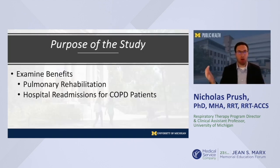So why the study? Why are we here? Why have we done this? And what's the point? Well, number one, I don't think many individuals outside of a respiratory therapist or a pulmonologist understand necessarily the benefits of pulmonary rehab. We don't really understand what we can do and help patients nationwide. On top of that is the hospital readmissions for COPD patients. It's clearly an issue, and because it's an issue, there has not been a formalized plan that says, if we do this, we can have a major impact on the readmission of a COPD patient. And so that was the purpose of why we did this study.